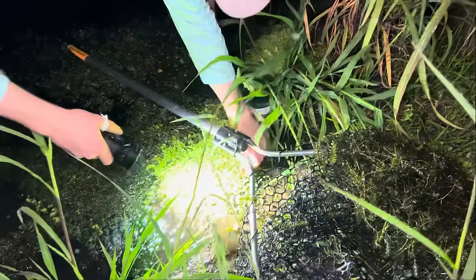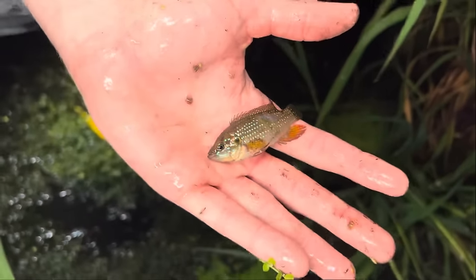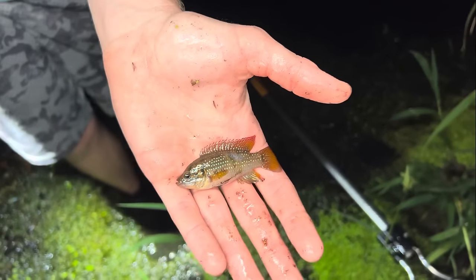Oh, jewel cichlid. Look at that. Oh, he's gorgeous. Oh, that's a good one. Beautiful, dude. We're off to an insane start. The bugs here are insane right now. They've never been like this. Oh, my God. Look at the blue on that jewel. We'll throw him back. We don't want him.